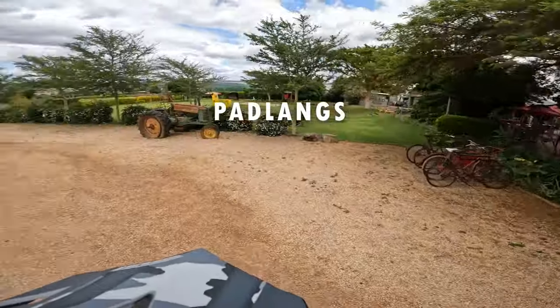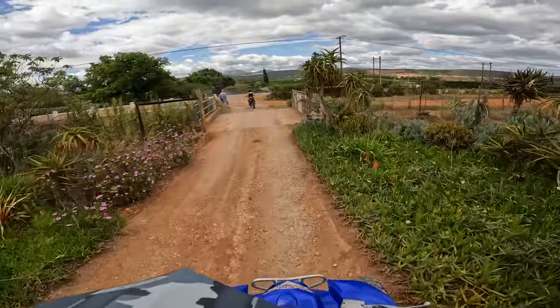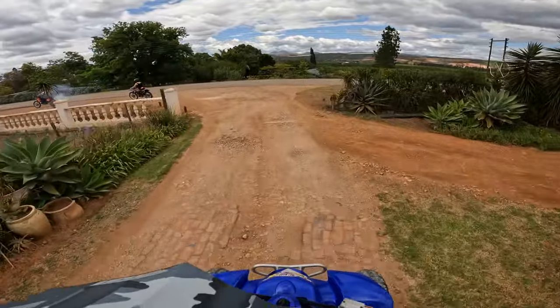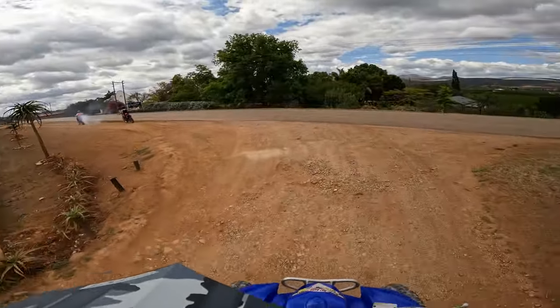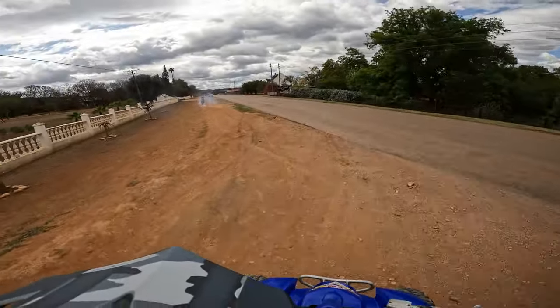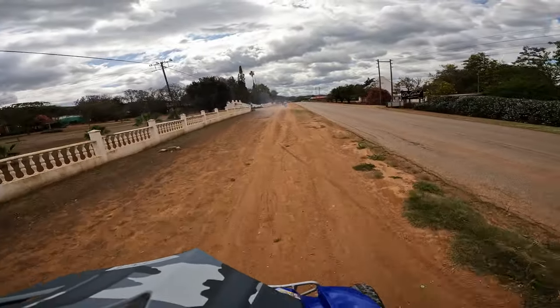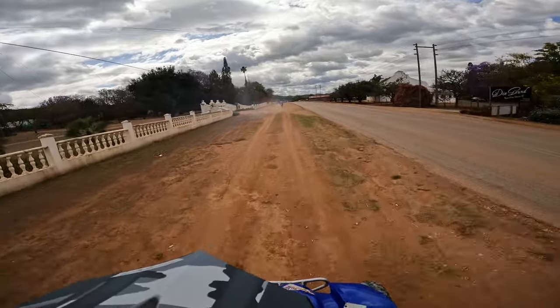So coming along on today's adventure, we have all the usual suspects. We have the Goose on the TTR, Christo on his 660 Raptor, T on her 200 Blaster, myself on a 200 KTM, and Sean and Cherie with the support vehicle, the Isuzu 2.5 diesel, non-4x4.